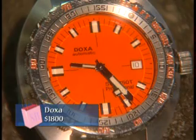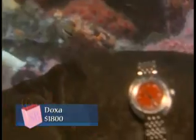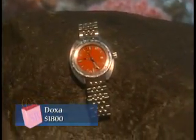And although some of us were impressed by Doxa, I was a big fan of the Doxa having the metal strap. A little bit more weight was definitely helpful. For me it was a bit too much watch. It's a beautiful looking watch, but just too much. Too much money.